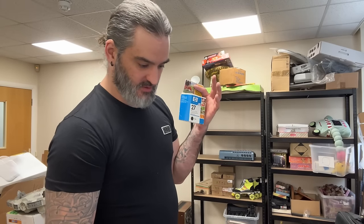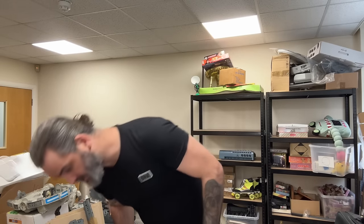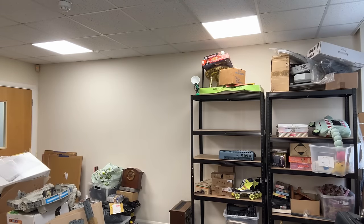HP Ink, HP number 27, expired 2006, sold for £6. Made it sound like I was going to say something else then, didn't I? This one I probably will put into a bag, because, you know, we've got a small box knocking around. No, probably put it into that, there you go. Poly mailer. Got these from Timmy, by the way.